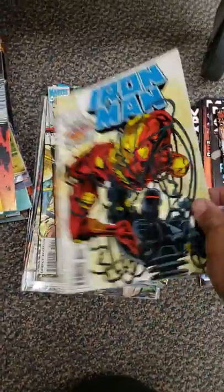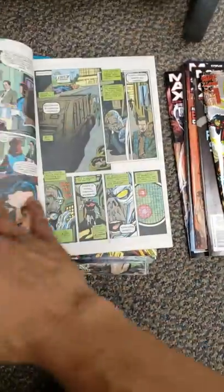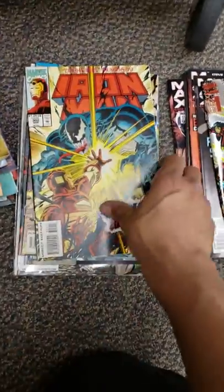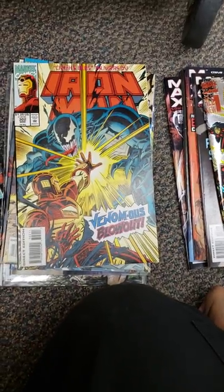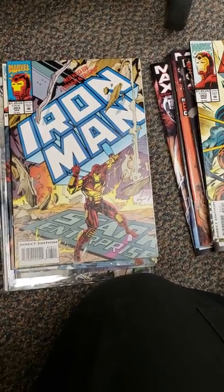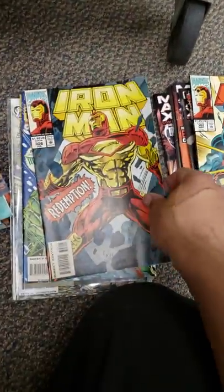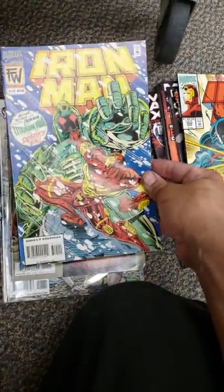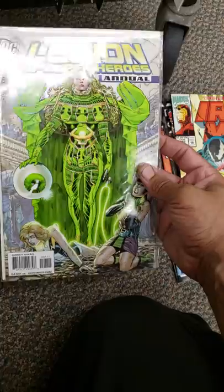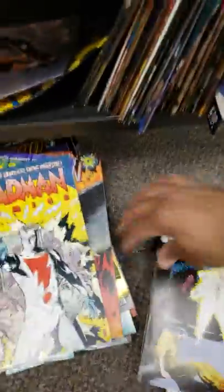309, 301. Oh, he's with Venom there. I wonder if that's anything. I'll put it aside. Like I said, I always put the stuff aside when I'm not sure. That's cool. 303. 306. 315. Scooby, I got this one. Apocalypse. Legion number one. That's cool. Annual. Fanfare, I'll set that aside. Marvel Fanfare number one, I'll set that aside.